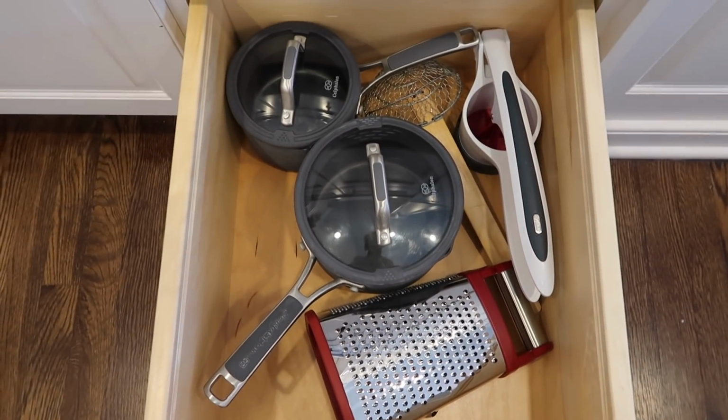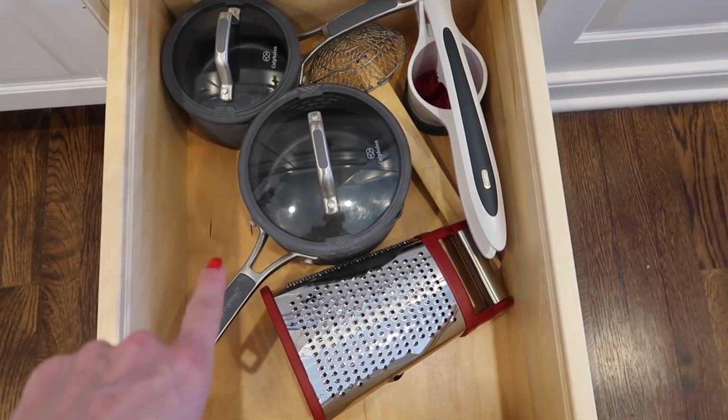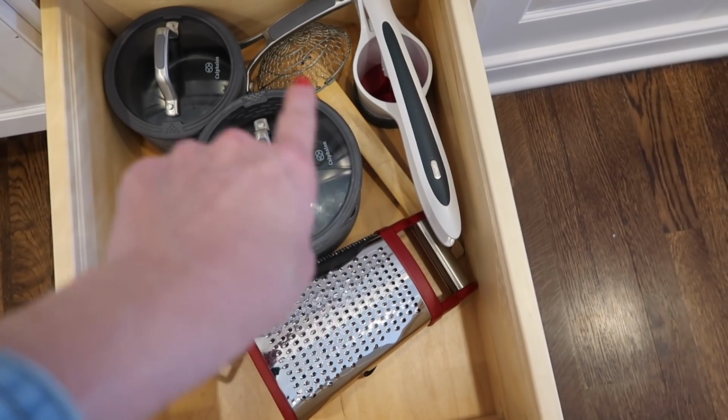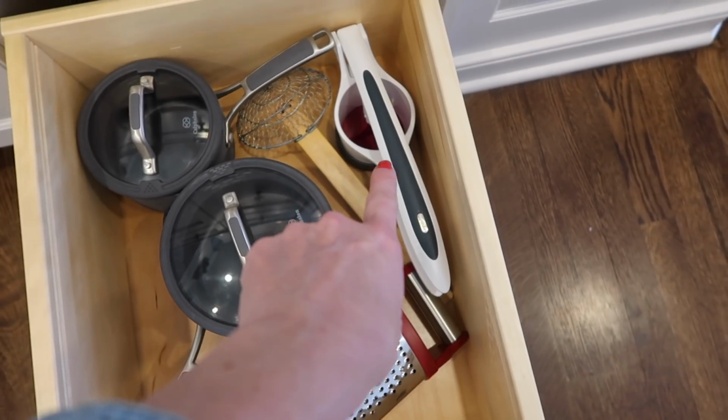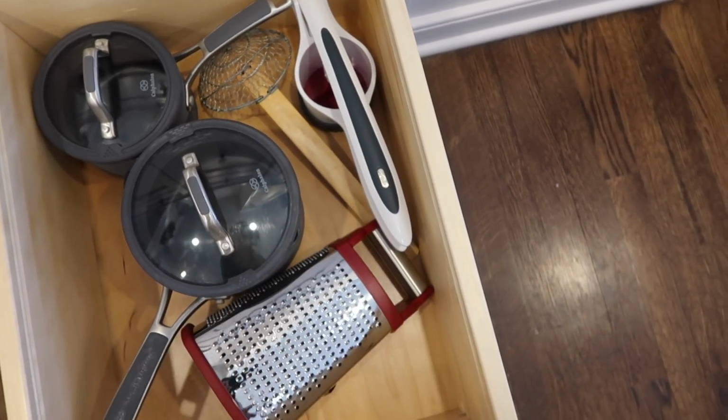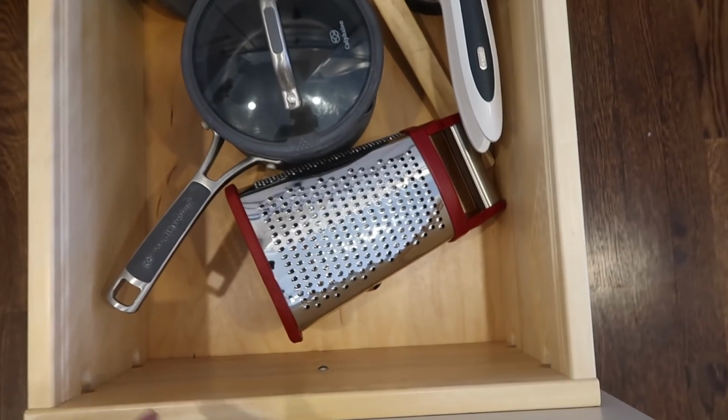And then down here I have 2 smaller pots. This thing right here I use for when I make donuts. This right here is a ricer, like a cauliflower ricer, and then my grater.